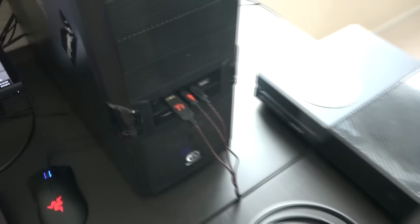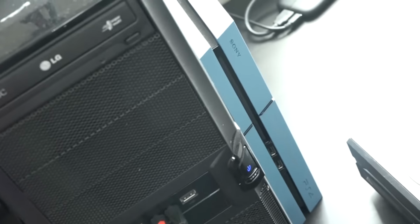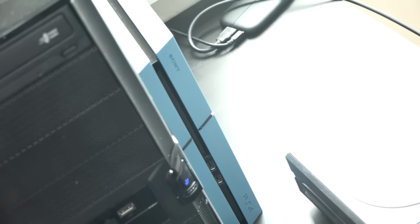Over here I have my PC. It's a Thermaltake, I believe. These are my headphones. They light up. They're pretty cool, except I don't like that they take up every single wire. That's my Xbox One Elite right there. And for a look at that, it's a beautiful PS4. So yeah, that was my gaming rig. Hope you guys enjoyed. Next question.